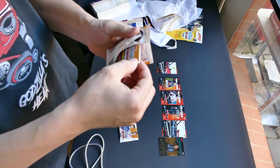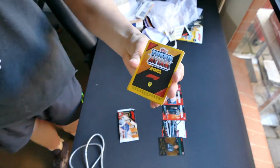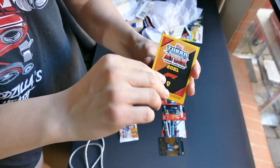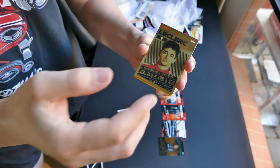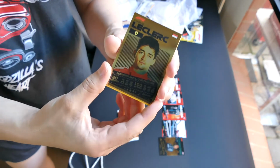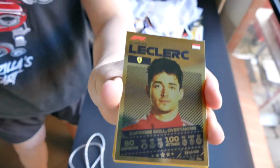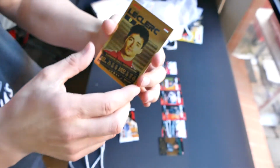This time opening from the back to make things a bit more dramatic. I've seen the card opening guys do this, and I think it's the best way to go about it. So, pulling them down, flipping one at a time. Oh! Boys, supreme skill overtaking. We've got a gold Charles Leclerc, or Leclerc, however you like to say it. 80 defense, 100 on the attack. Supreme overtaking. Gold Leclerc. That's actually pretty wicked. I did not expect to get that.